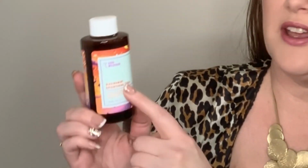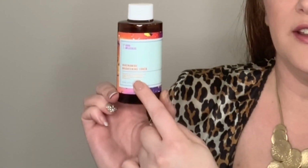This is like your standard toner. Dispense onto a cotton pad and gently swipe over clean skin. Can also be dispensed into palms and patted into skin and fully absorb. Suitable for daily use. It is made in Korea. And they do have some of the ingredients listed on the bottle here. If you want to know the full ingredients, you can go to their website. It is a glass bottle and a plastic cap.